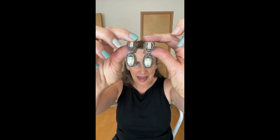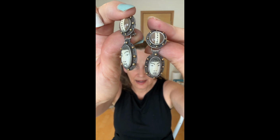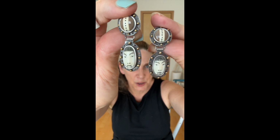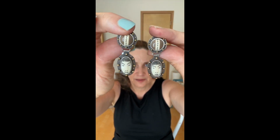And then finally, from this page, Northwest Coast, we have probably the most well-known jeweler from the Northwest Coast, Denise Wallace. And these earrings, you've got the male and female. You've got the fossil ivory inlay. And see, they're shaped. So they're carved a little bit, like on the nose you can see there. And then there's gold. This is all gold around there.